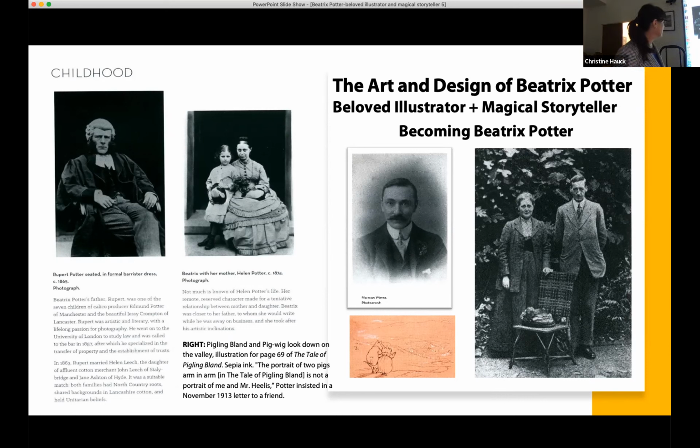In 1863, Rupert married Helen Leach. You can see her on the right there. Her name changed to Helen Potter after she married, right? She was the daughter of affluent cotton merchant John Leach at Staley Bridge and Jane Ashton of Hyde. It was a suitable match for both families, who had North Country roots. This is going to be important later on. They shared backgrounds in Lancaster cotton and held Unitarian beliefs. There's very little that's known about Helen Potter. The photograph you're seeing of her here is with Beatrix in 1874. She's 8 years old.